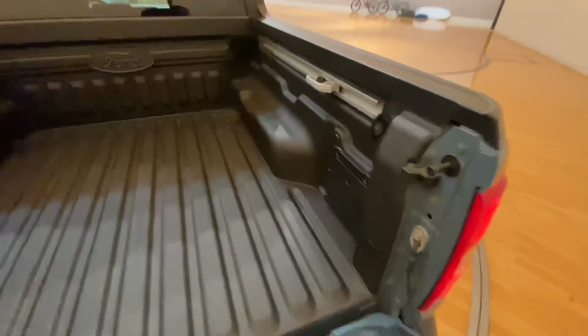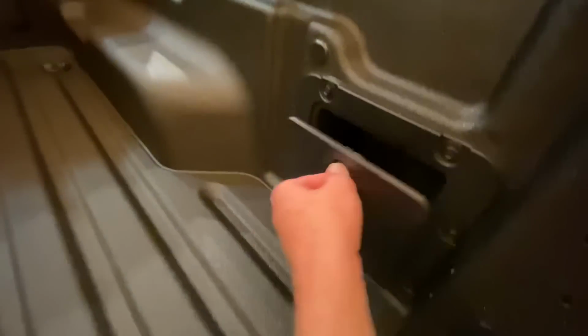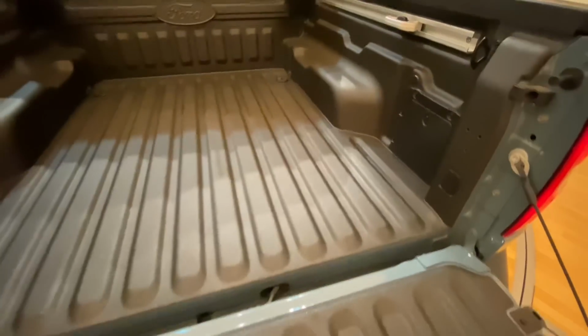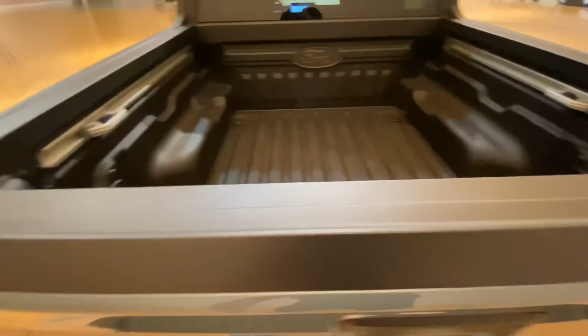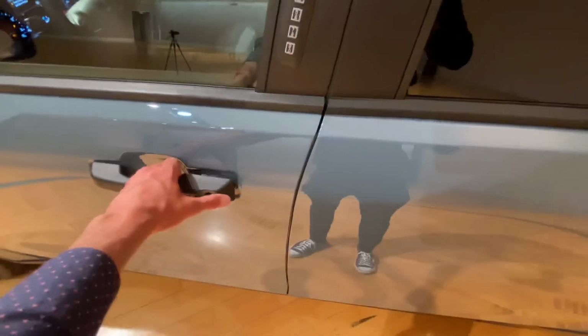Let's check out this cubby. I haven't actually done this. I've got a very brief amount of time with this truck. Ooh, a little storage in there. So why don't we go ahead and step inside the Maverick and see what that looks like.